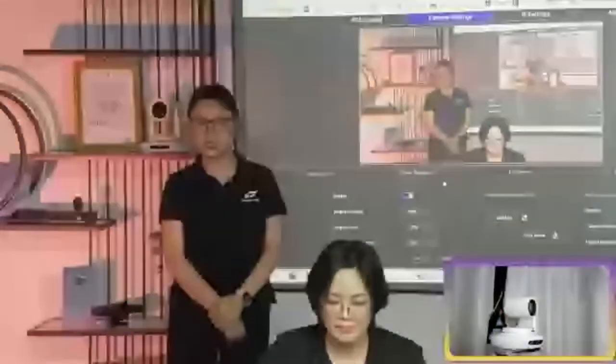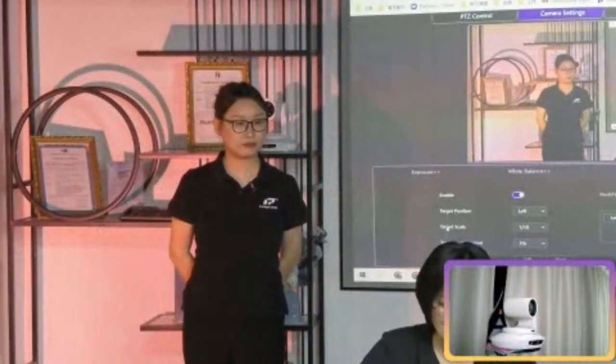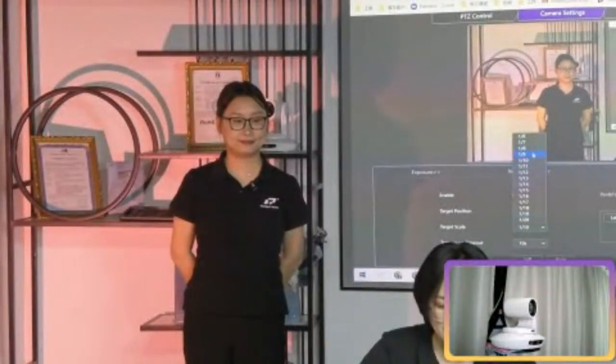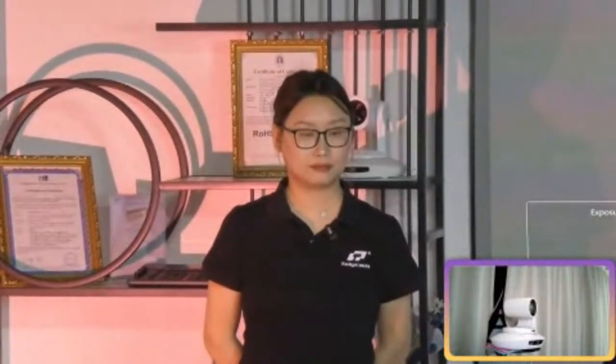You mean zoom in on the tracked target? Yes, of course. The third button is target scale. It equals zoom in and zoom out. For example, I would like to zoom in to make you a bigger size, and I can change you to the middle of the image so that the attendees can view it very clearly. Of course, if you want to make it smaller, it'll zoom out.